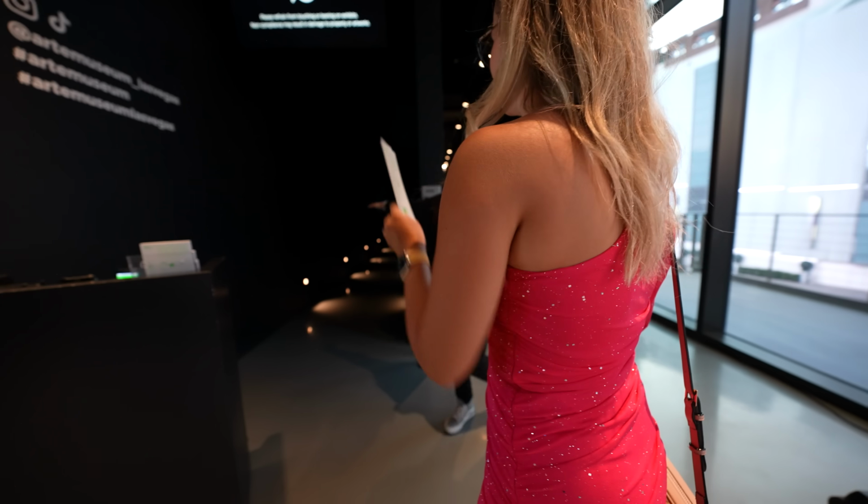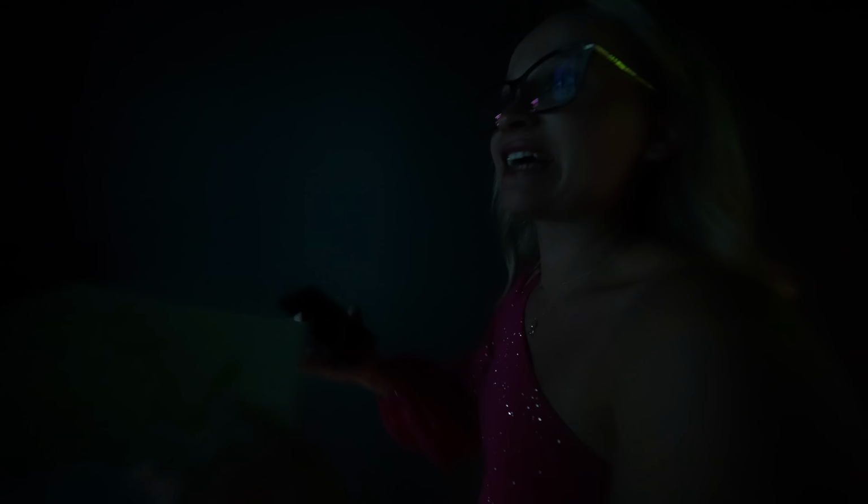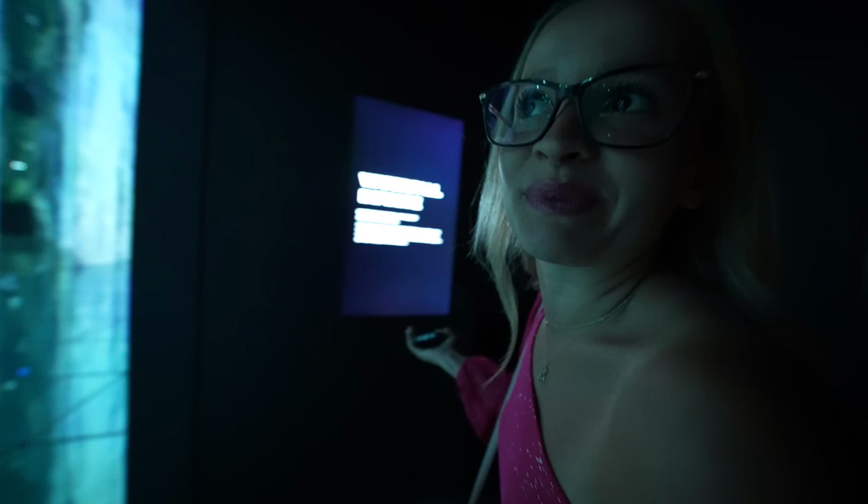Cool. You ready? It's like a new futuristic type museum that's interactive, and I don't know how else to explain it. We'll find out.